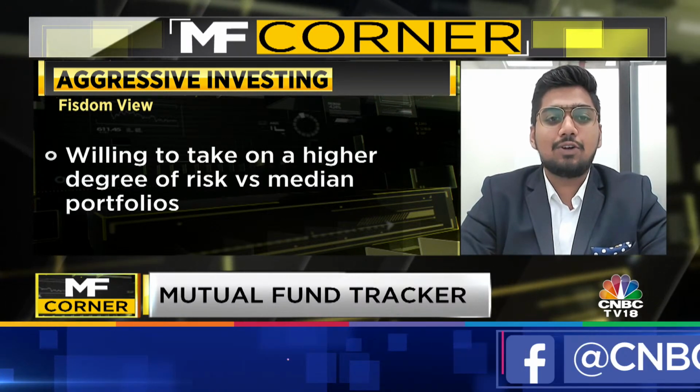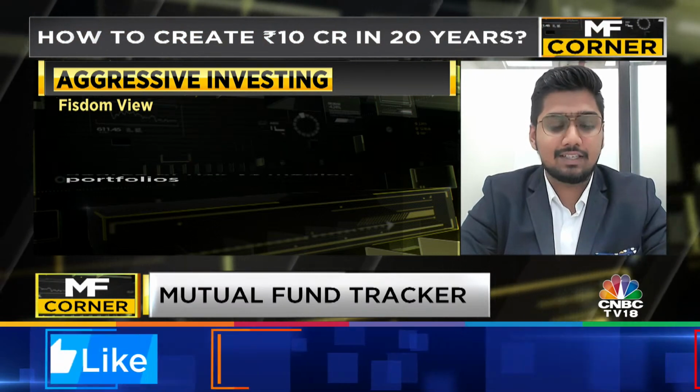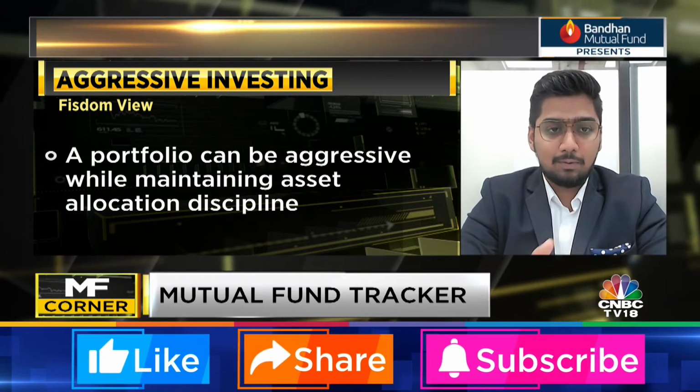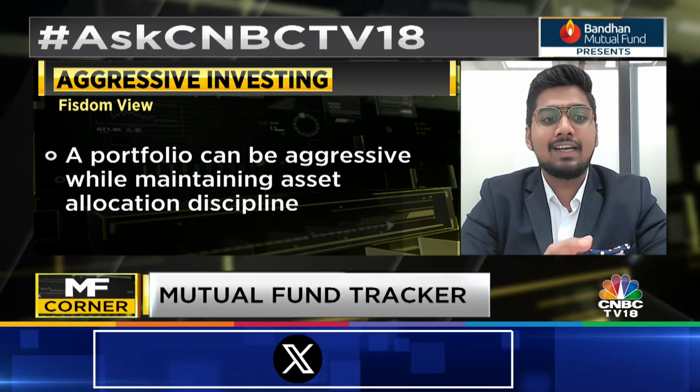Now there's a very fine distinction that one needs to recognize, that it does not ignore the element of risk, but it does not mind taking on additional risk as long as it comes with the incremental probability of generating a whole lot higher performance, right? So this is what aggressive investing is all about. One must understand that aggressive portfolios can be created while maintaining asset allocation discipline.